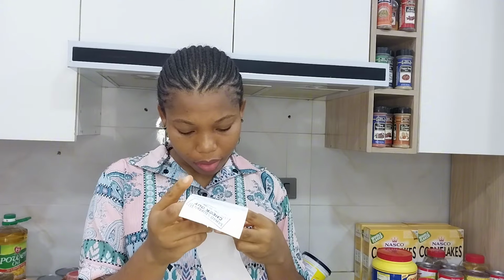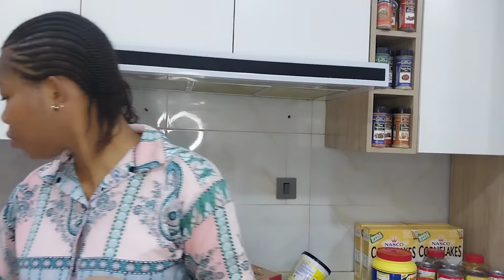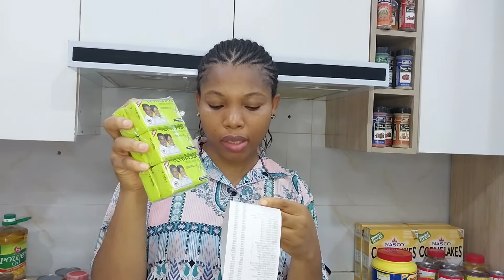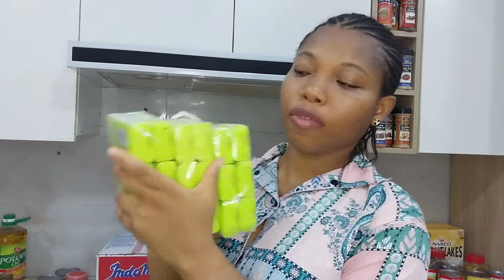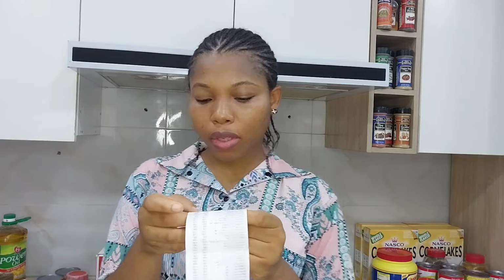So the next thing I got is this mouthwash. Yes, this mouthwash, I got it for 7,000 naira. Then I also got Tetmo soap. I bought it for 7,200. So guys, for these three, like this three pack, 1, 2, and 3, I got it for 7,200.